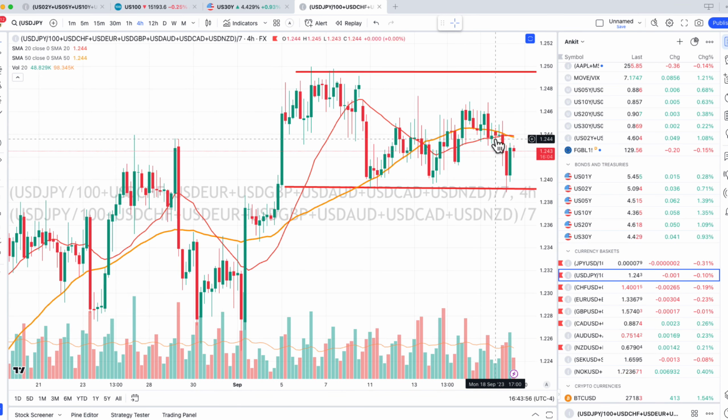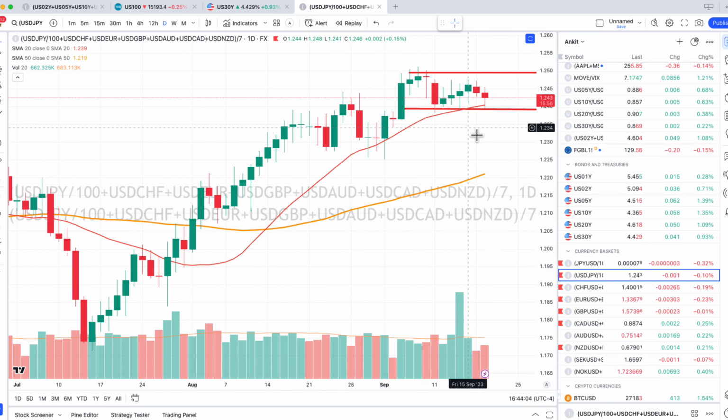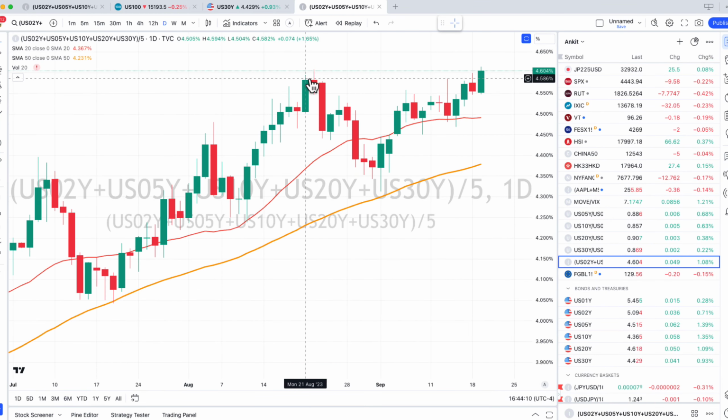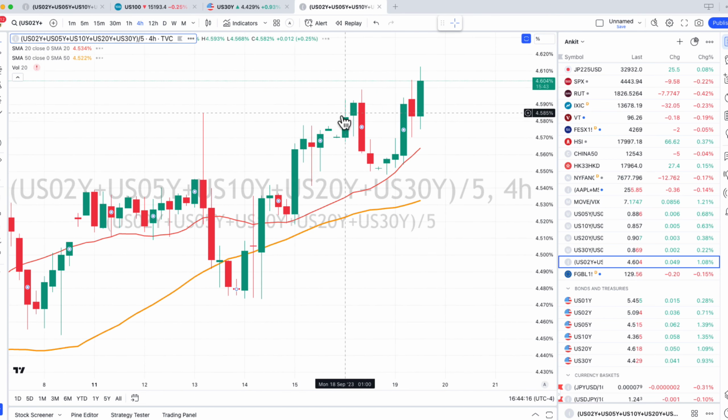But we can see that the dollar is showing a little bit more weakness. But overall, if you go on the daily chart, you'll notice that this is just sideways price action. Now, let's take a look at the bond market, because this is the one that's really puzzling here. The bonds are rising into this report. So what's the bond market telling us?